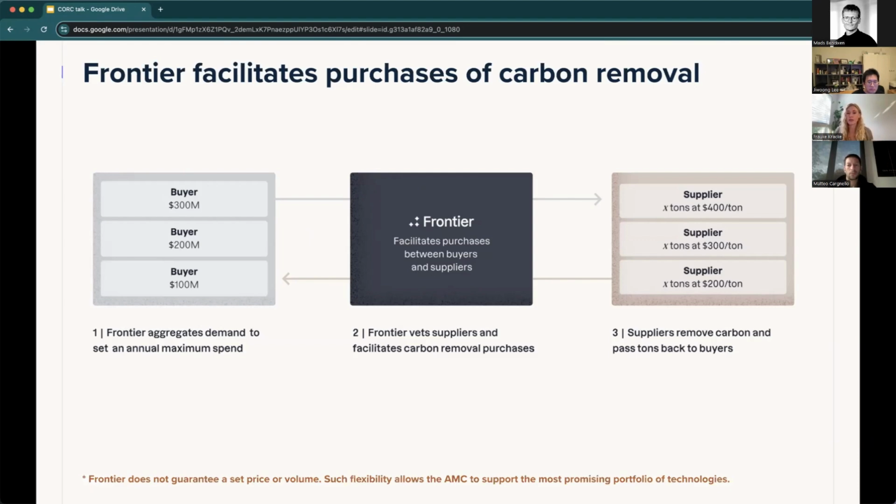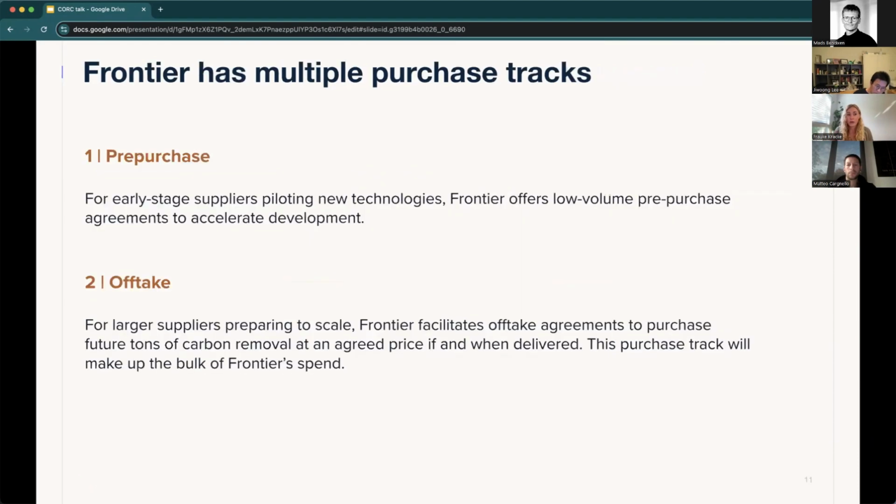Importantly, the buyers aren't guaranteed a certain amount of tons for their money commitment, basically for the volume of their commitment, which is really critical for us to be as flexible as possible and really choose the most promising solutions. We purchase in two different what we call tracks. So one is pre-purchase and one is offtake. They're fundamentally extremely different.